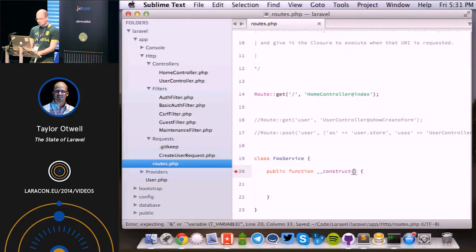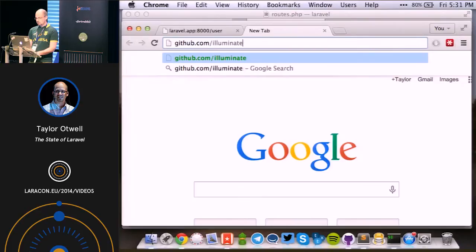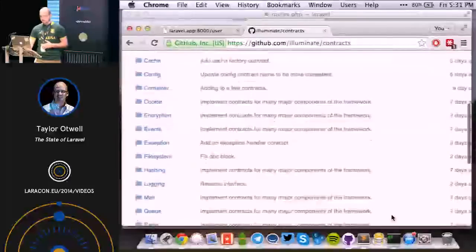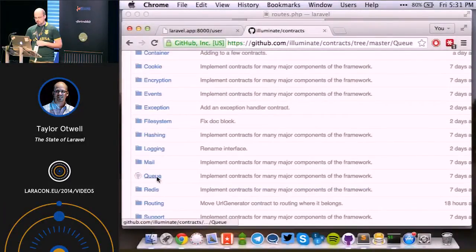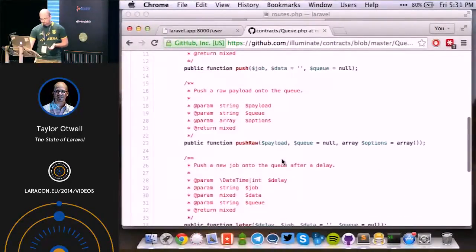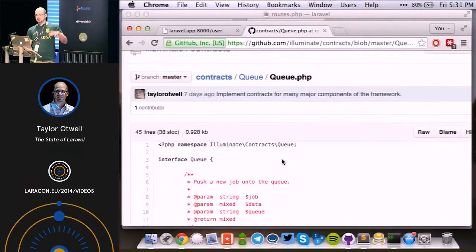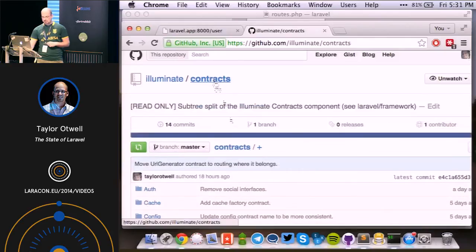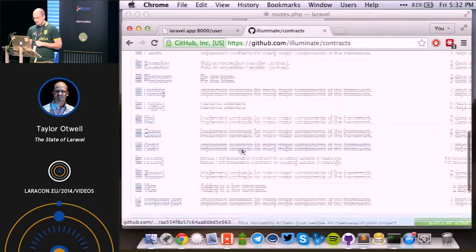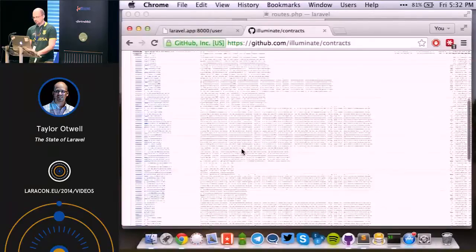Which brings me to an entirely new repository of Laravel code called Illuminate Contracts. Illuminate Contracts are interfaces that cover all the main parts of Laravel. So there is a queue interface that defines a few basic methods: push, push raw, later, and pop. Okay? And any queue system can implement this interface. This Illuminate Contracts is nothing but interfaces. There's no implementation anywhere in this whole repository. It has no dependencies or anything like that. It's strictly a very light interface package.